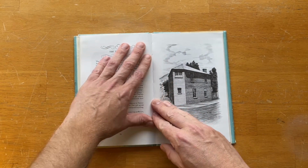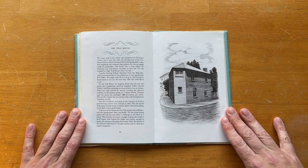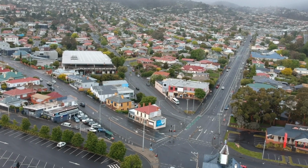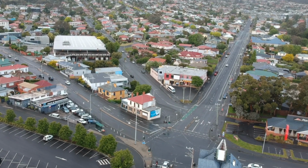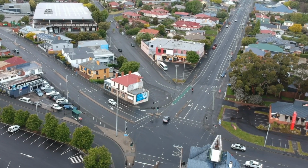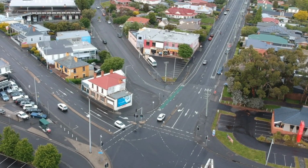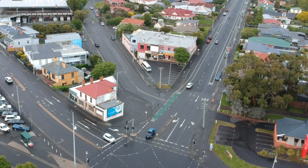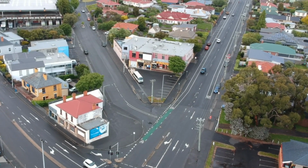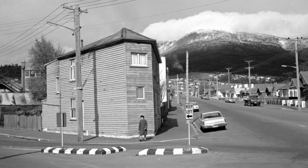Turning towards the back of the book, you come to page 54, which is the toll house. If Hobart has a spiritual crossroads, a spot that says more about the city than anywhere else, it's possibly where Newtown Road splits the joint of Forster Street and Risdon Road. 6 roads flow and crunch together here, and the reason everything is so messed up is because of something that is no longer here. Erected in 1860, the toll house was a uniquely shaped, almost 3-sided building on the Montague Street corner.